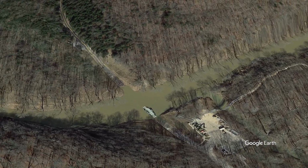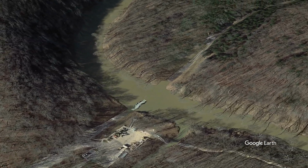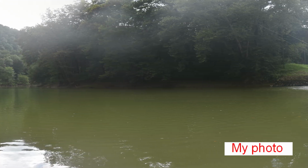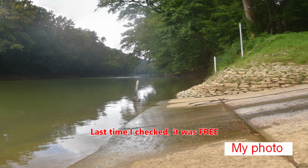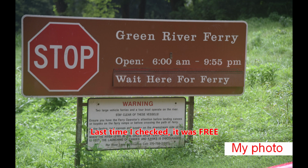And you get your car, you go across the river. It can only handle a few vehicles at a time. You can see it there on the Green River. And indeed, this is right inside the Mammoth Cave National Park. And the nice thing is, last time I was there, it's free and runs every day but Christmas. So let's go see my live commentary.